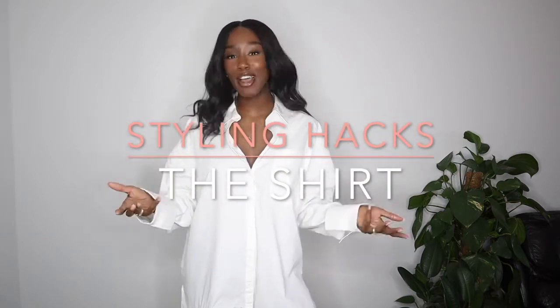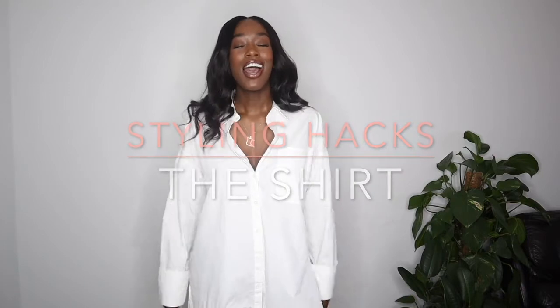So the first item that I'm gonna show you how I would usually style is a white shirt. And actually it doesn't have to be white, but any kind of shirt. And my preference will always be a more oversized fit. I think it looks more relaxed, I think it looks chic, I think it looks effortless. So that is my preference, but it's really down to your personal style.